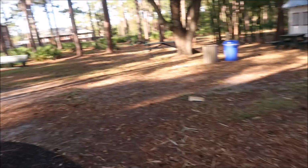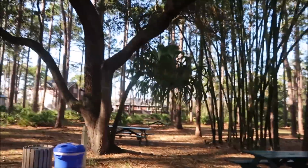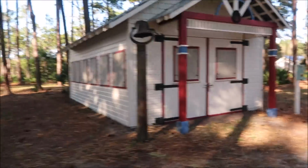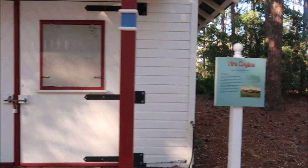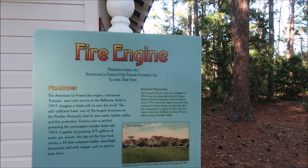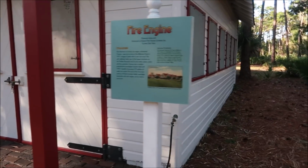Look, they have a staghorn fern too. I have one of them in my backyard. Look at this. Usually all this is open. I'll have to read the sign when I go to leave. Manufactured in 1917. Is this New York? There's no way this could have came from New York, but I guess it could have.